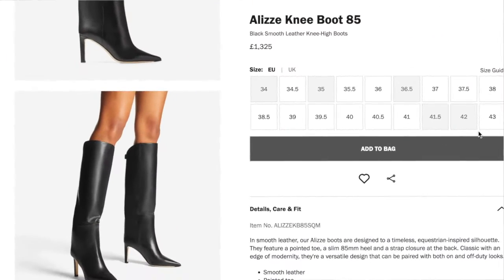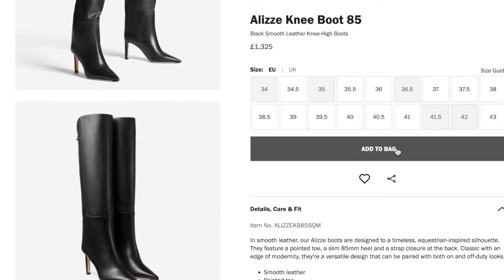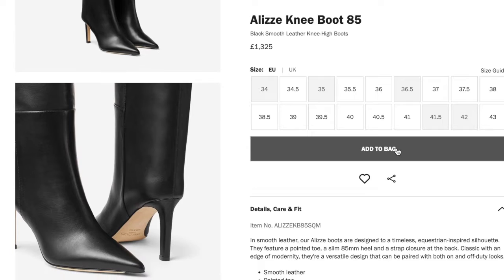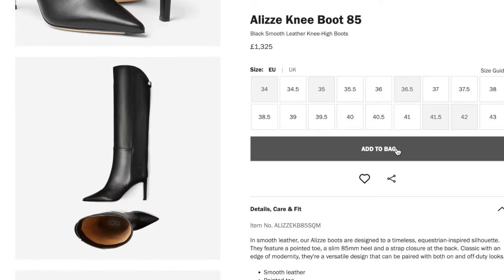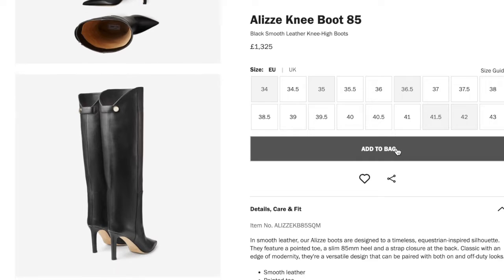So next I have the Jimmy Choo Elise boot. If you are looking for boots that go up to a bigger size, then Jimmy Choo have quite a few styles that do. These Elise boots, if you guys have watched my what I need in my wardrobe video, I think I called it, then these boots are on my wish list. These are boots that I want. It's between this and another style that they have, but I really do like these Elise boots.